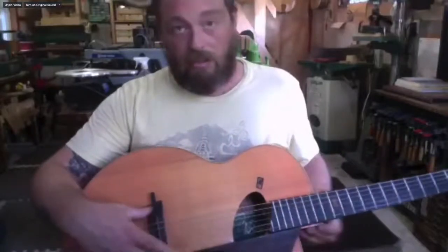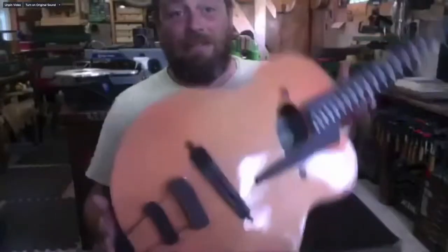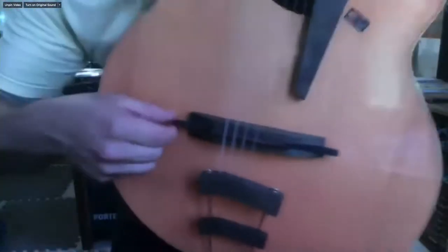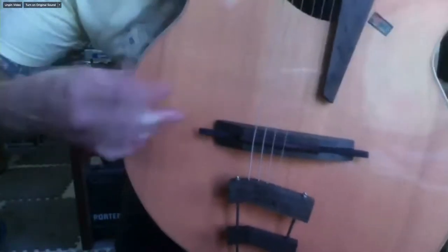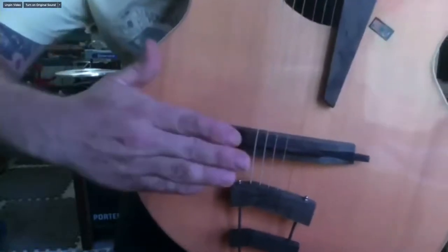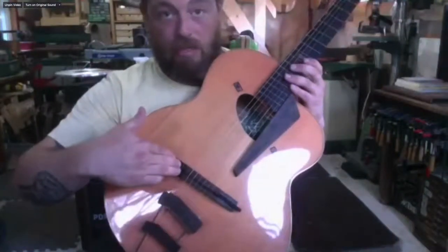My favorite part of this whole build is not even anything crazy, but it's the bridge. I don't know how I can show this. So the bridge has this wedge, this little piece here. You can pull on it, and it will lower the action, and you can push it in and it will raise the action. And it still gives me wood to wood to wood contact with the top.